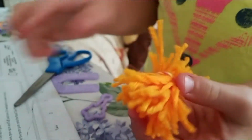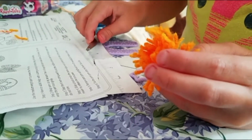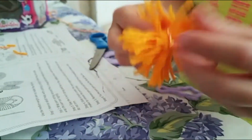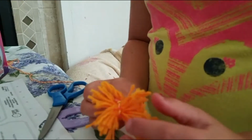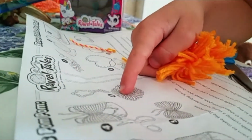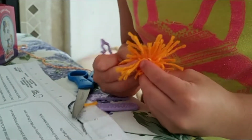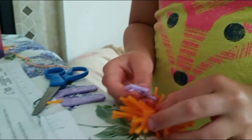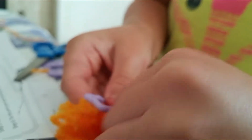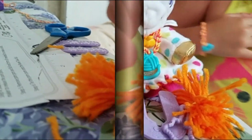Then you remove the pom-pom and fluff the trim if needed to make a circle. See, like this, then you fluff it all together. And this is the last step, step 6. Tie the pom-pom to one of the Ravel Tails clips. I'm using a star because I love stars. I don't even know how to tie it. Oh, I would say wrap it under that. Then I'll fluff it. I like to clip something on, and then fluff it.